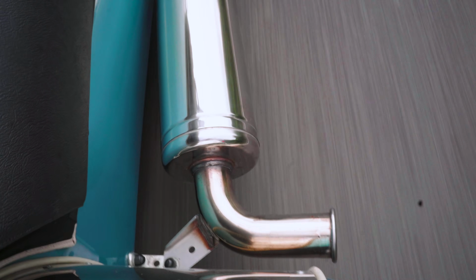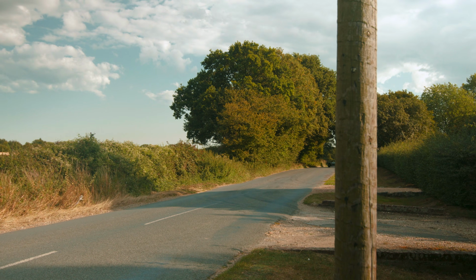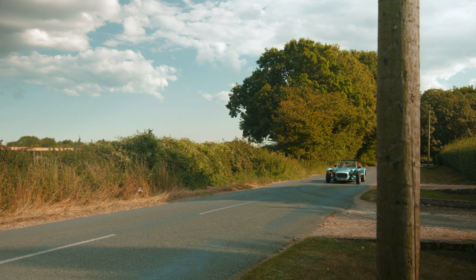And while that exposed exhaust may be fundamentally flawed, it adds an exciting edge to what is already an exhilarating car. It's a gentle reminder that these diminutive little motors mean business.